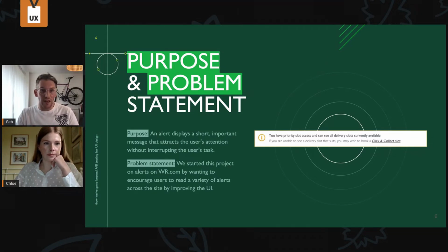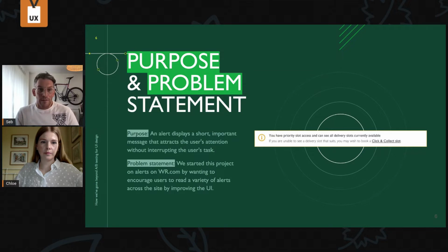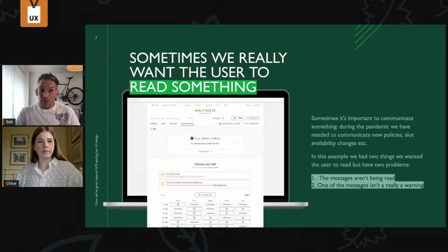The purpose we've got for the alert is: an alert displays a short, important message that attracts the user's attention without interrupting the user's task. The problem statement is along the lines of: we're wanting to encourage users to read a variety of alerts across the site by improving the UI. And sometimes we really want the users to read something.